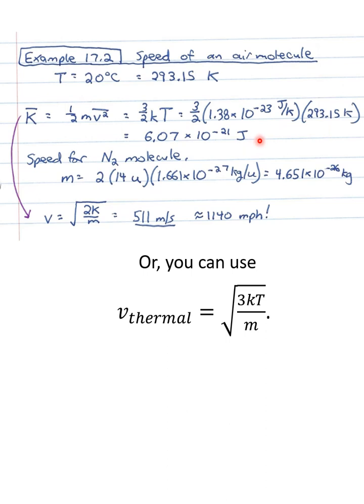joules. Now, if we want to know the speed specifically for a nitrogen molecule, which is N2, 2 atoms of nitrogen, we need the mass of a nitrogen molecule. Well, a nitrogen atom is 14 atomic mass units. That's 7 protons, 7 neutrons, but we're dealing with 2 nitrogen atoms in the molecule, so it's 2 times 14 times the conversion for an atomic mass unit, 1.661 times 10 to the negative 27 kilograms, and we get that each nitrogen molecule has 4.651 times 10 to the negative 26 kilograms. We plug that in to this equation. Notice my arrow here. We just found out the kinetic energy, 1/2 mv squared. Let's solve that for v, velocity, square root of 2K over m, and we get 511 meters per second.